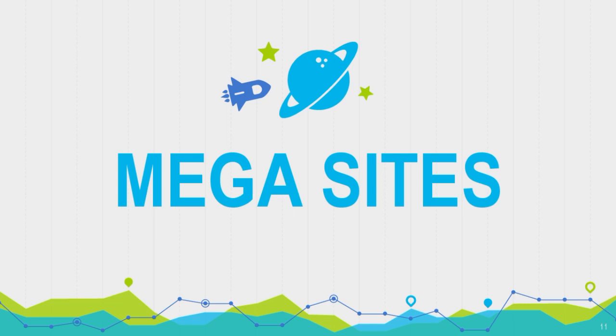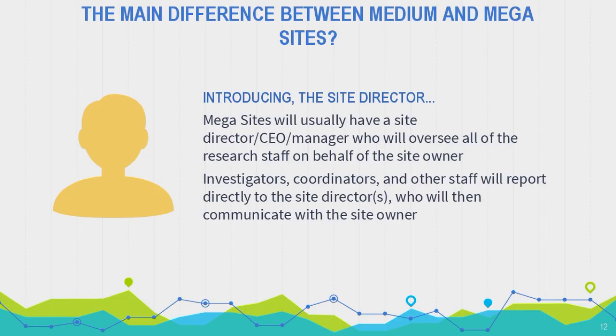And now let's get into large or mega sites. The main difference between medium and mega sites, there's now someone that is not the owner, that's a manager. Or it could be the owner, but every mega site I know, the owner at this point hired a manager to actually run the clinic. That's probably true of medium sites as well, though. Having a manager? Yeah, I think you start seeing that in the medium sites, but it becomes definitive at the mega site or the large sites.